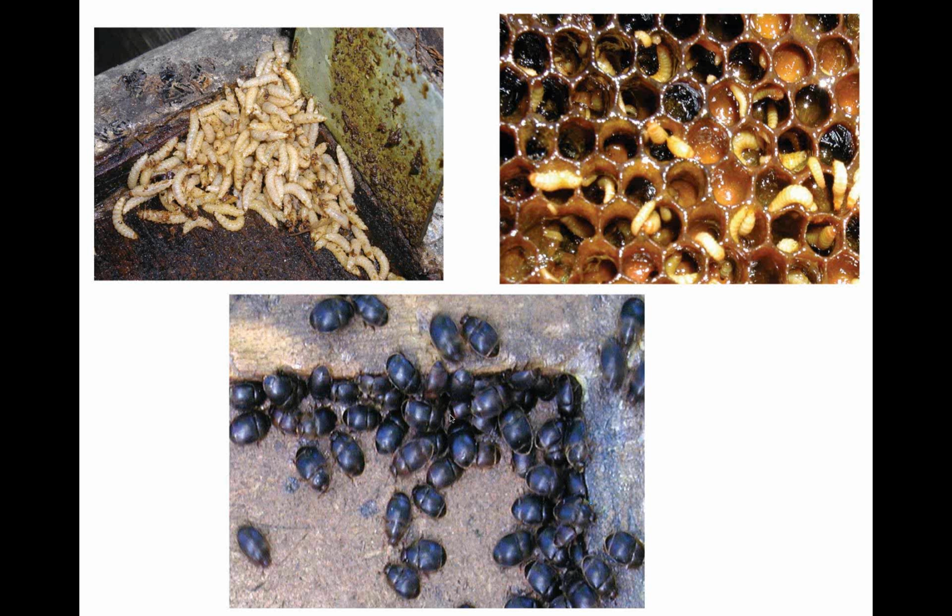All right. Anything else you want to know about small hive beetle traps? The one you're referring to, actually, I've got some samples. I'm holding one right now. It's called the Beetle Jail. And we're probably going to start carrying them because I do like the design.